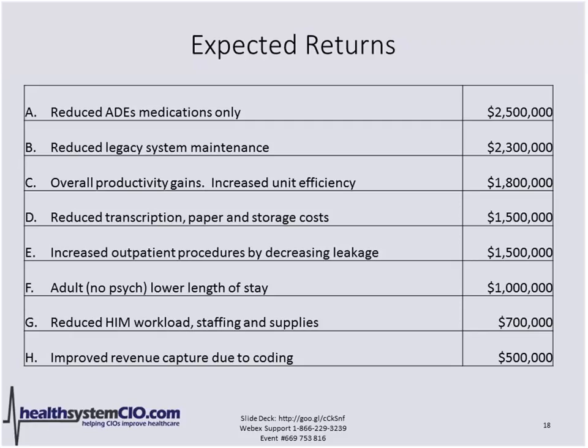What's interesting is we just had our quality department talk about reduced ADEs. They just updated this number, and that new number for us is anywhere between $3 and $7 million based on some factual information that we've been able to pull down. But it's important to try to get a handle in terms of the ROI.